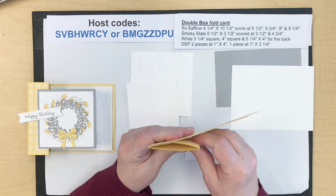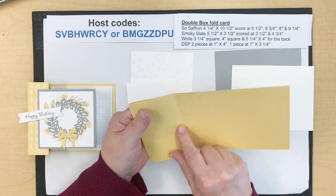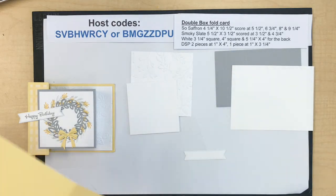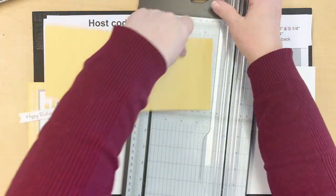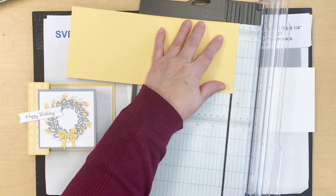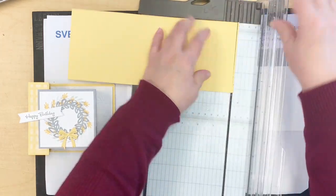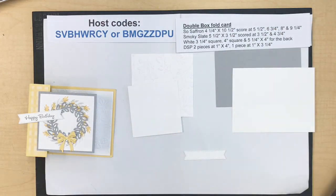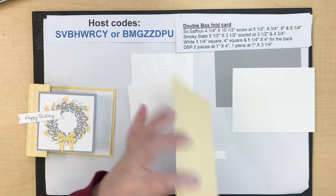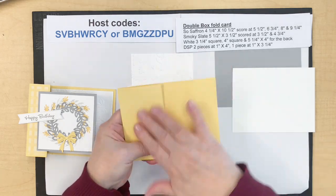One thing I did notice when I scored, either my score is off or my cutting's off, is this didn't quite fold flat. So I'm going to just trim off a hair on here. Okay, now let's try that again. There we go, now it folds flat.